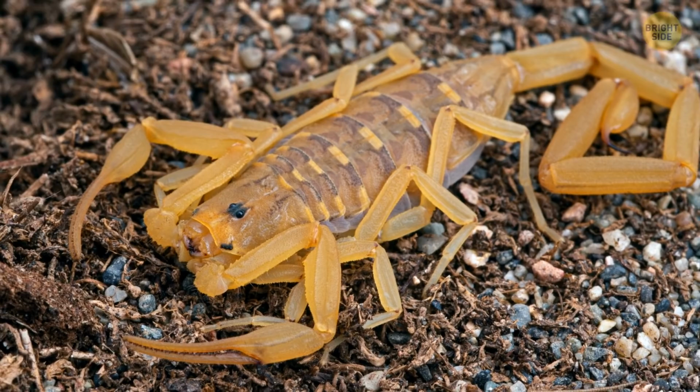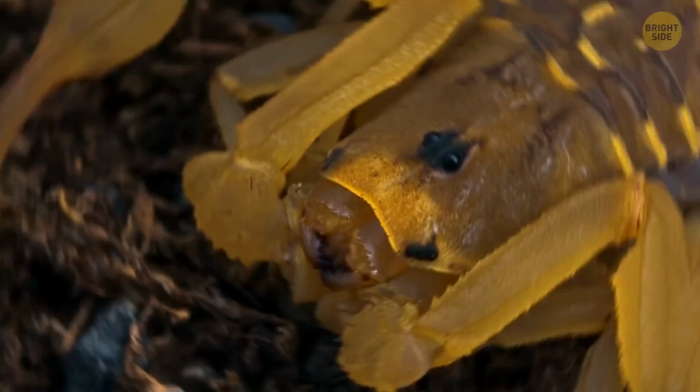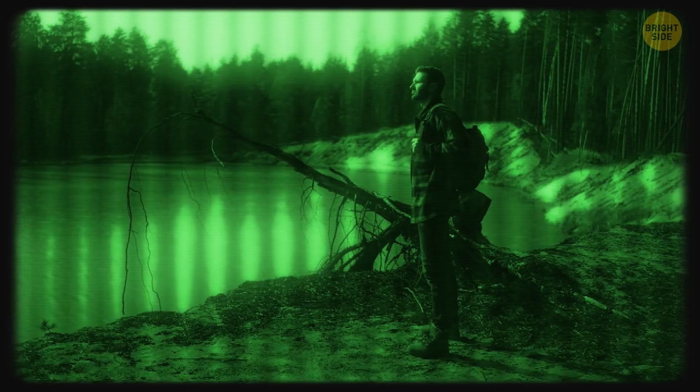If you're in North America, watch out for the most venomous scorpion on the continent. Arizona bark scorpions travel in packs. So if you ever see one, know that its friends are hiding nearby. They have excellent night vision, so they can see you while you might not be able to see them. And what's really scary, they prefer to be upside down. So one could be hiding right under the table you're sitting at.